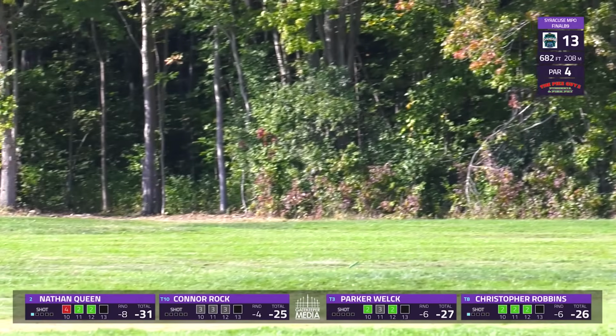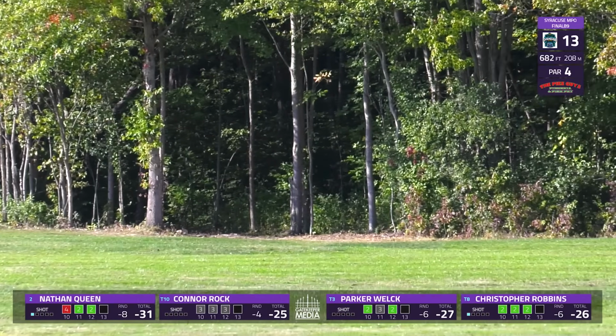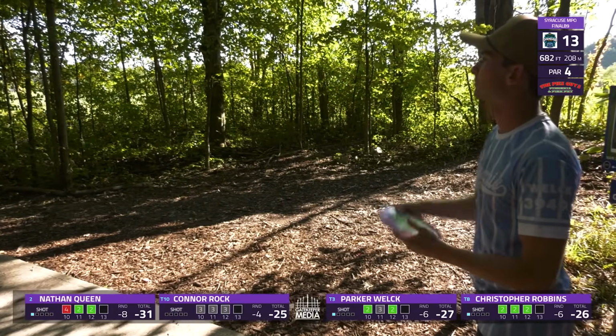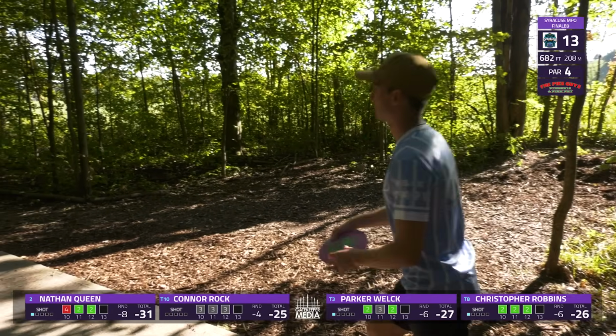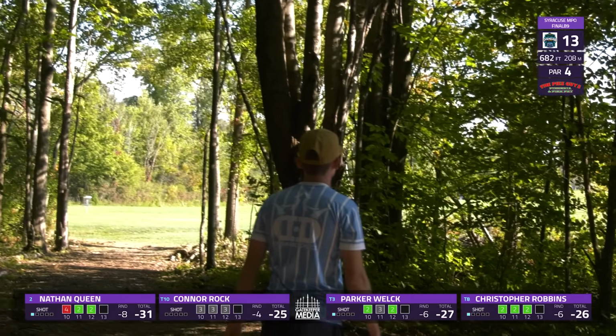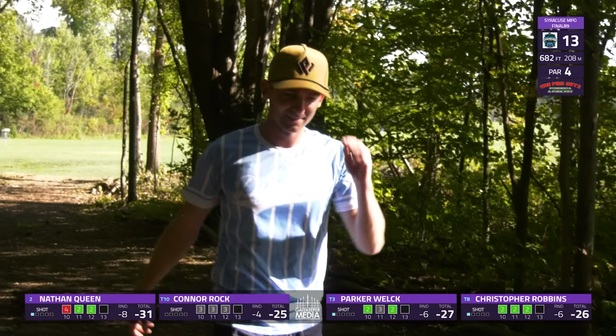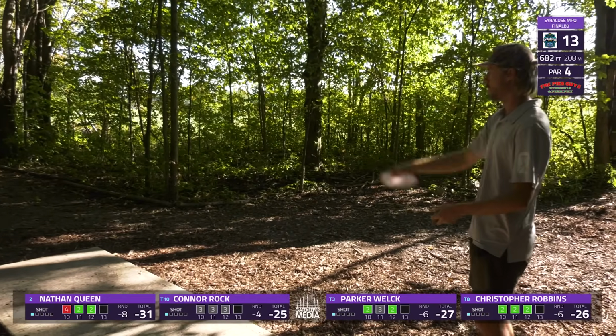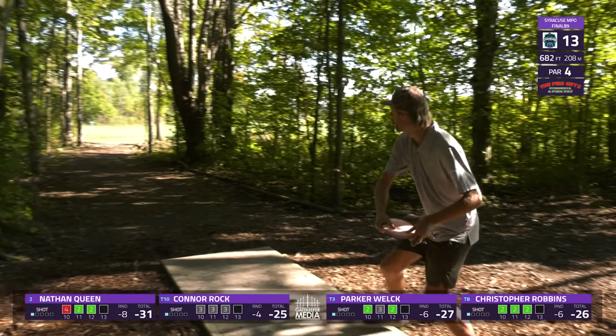A little bit left there for Nathan, but he gets out of the tunnel clean, leaving himself in the middle of the fairway with probably a 320-foot approach or so. I would think for lefty backhand, being off to the right might be a touch better. Parker, you can see, did not get out of the gap. Yeah, just a little overthrown for him.